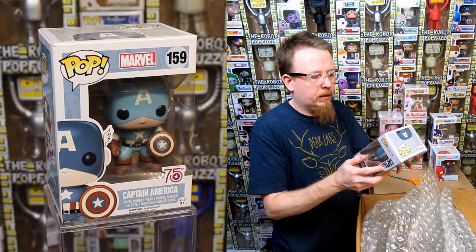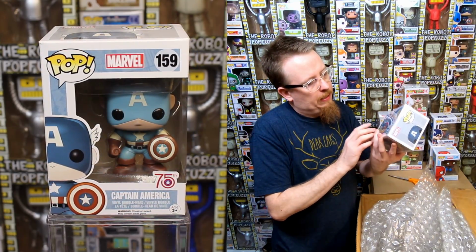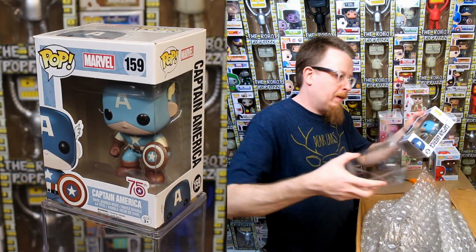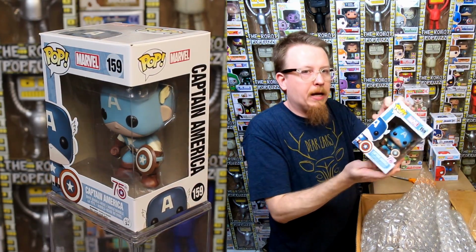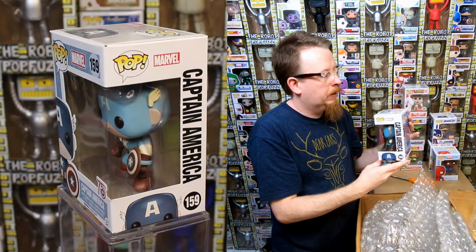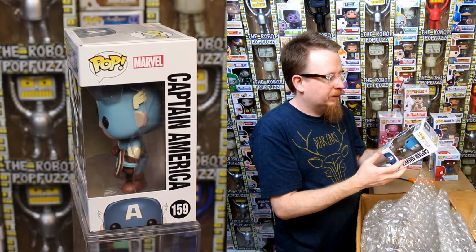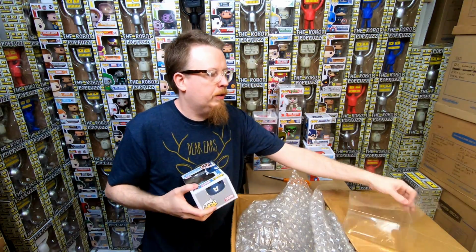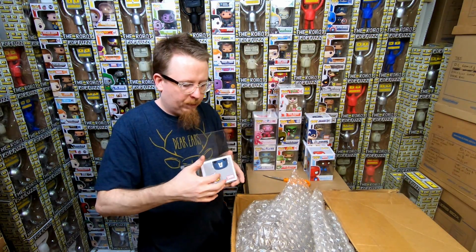Okay, what do we have here? It's the 75th anniversary Captain America. I don't think this one's worth more than maybe 10 bucks. Very cool though. I'm pretty sure I have that one, so that one I'll be selling. I feel like this one was a Kohl's exclusive, but it doesn't have its sticker. It's in good shape though. Very cool. I'm sure someone will be happy to pick that one up.